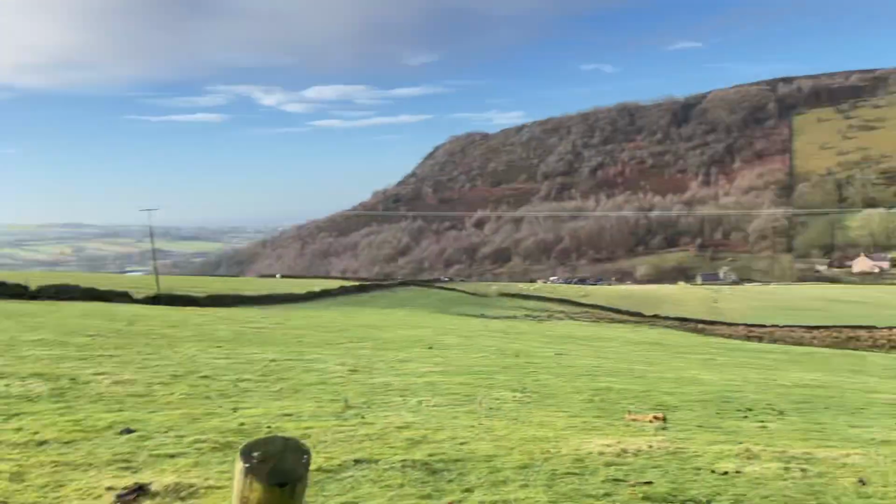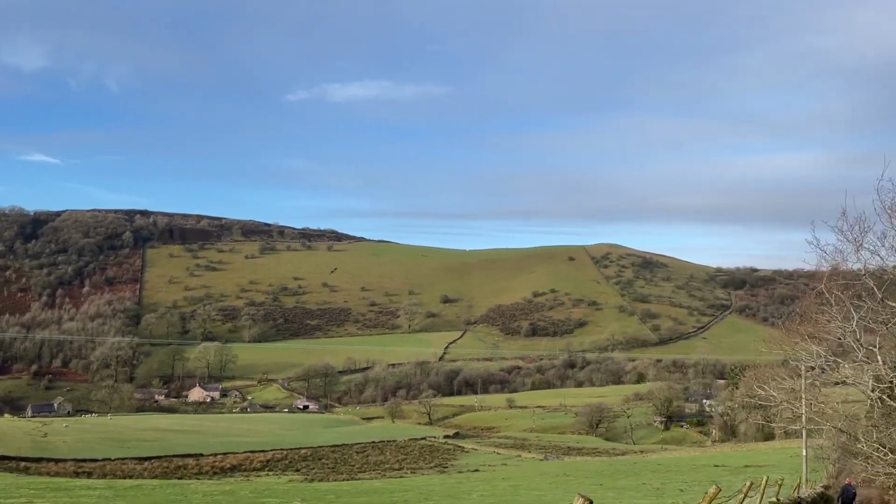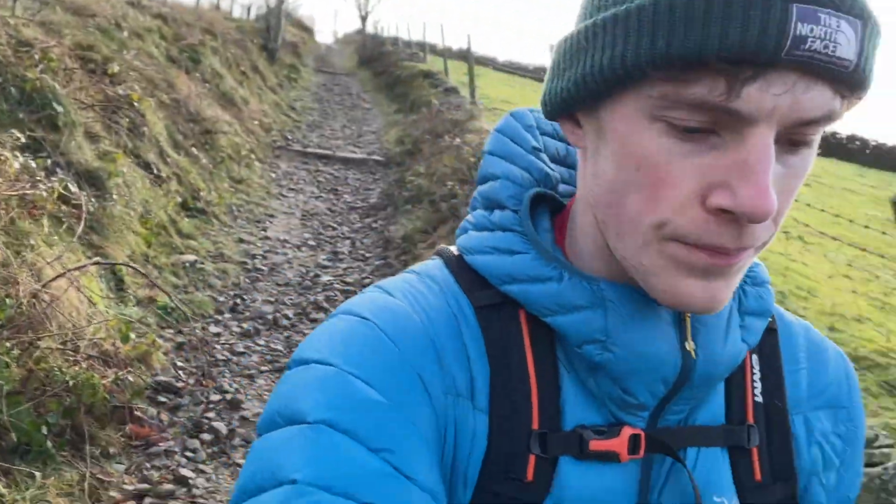So we've just come back through Mac Forest, and ahead of me is Teggs Nose. And we're going to walk up this little track here, and that's where the cafe is. So hopefully it'll be open and we can get some soup and a sandwich, as it is quite cold today.